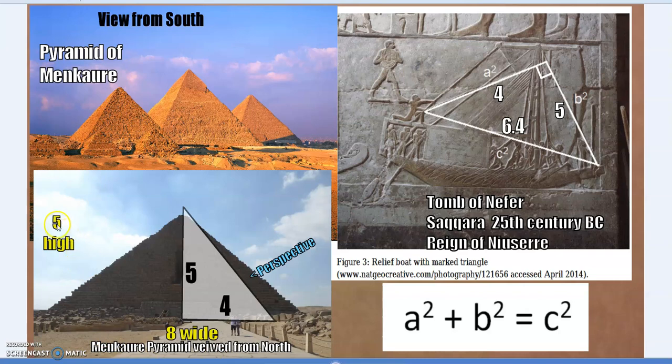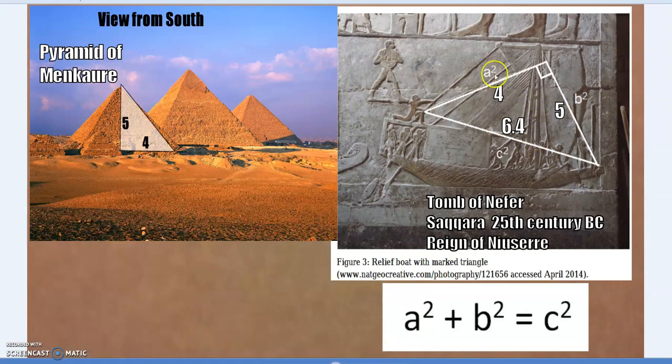But at 5 to 8, therefore the right angle triangle, which would create Menkaure's pyramid, at 5 high and 8 wide, would be 5 high by 4 wide. That's a 5 by 4 triangle. Now the reason it doesn't match is because of the perspective, so that the pinnacle is further back and this front edge is closer, but it is a 4 by 5 triangle.